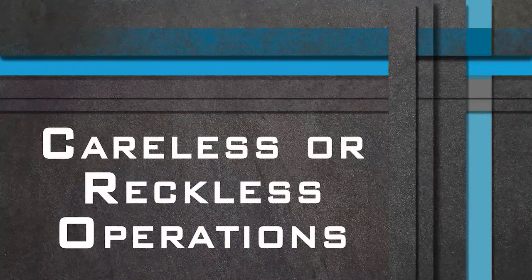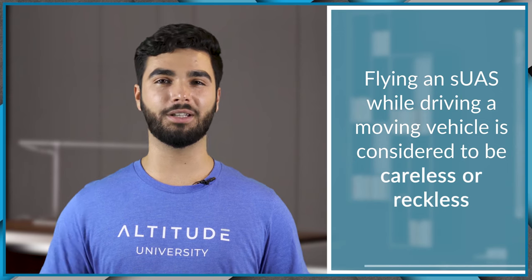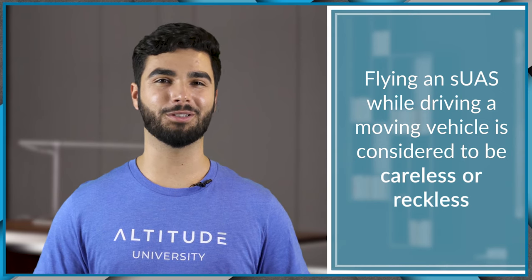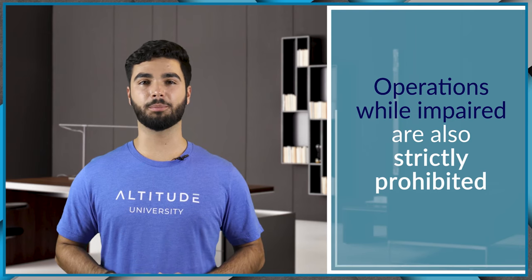Moving on to a topic you'll likely see on the exam, careless or reckless operations. Part 107 prohibits careless or reckless operations, and it's our job as remote pilots in command to ensure safe flight and to obey the Part 107 regulations that the FAA has provided us with. So with that in mind, flying an SUAS while driving a moving vehicle is considered to be careless or reckless because the person's attention would be hazardously divided. In addition, operations while impaired are also strictly prohibited.